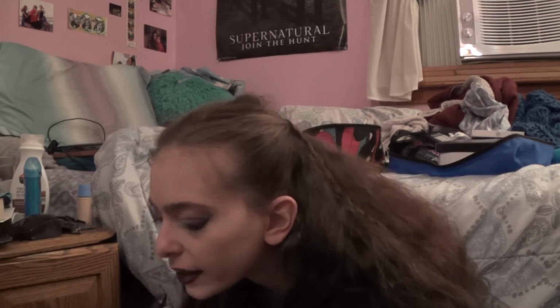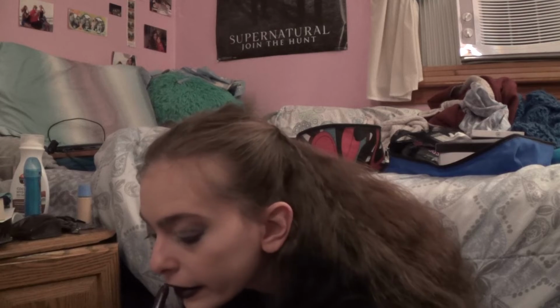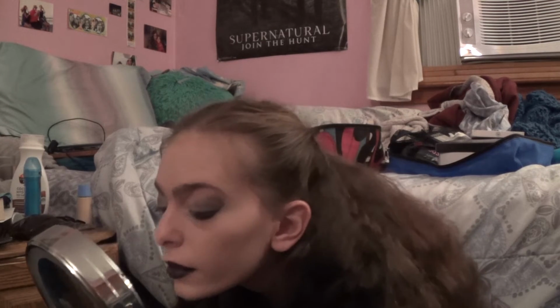All right, good enough for a lip liner, I guess, from a crappy unsharpened pencil. I have more black. I need to get some like liquid lip stuff. I feel like it might work a little better. All right, now I'm gonna use the same color I used on my eyes. Oh, Michaela's here. Just in the nick of time. All right, I guess I'll go grab her and then we'll see you in a second.